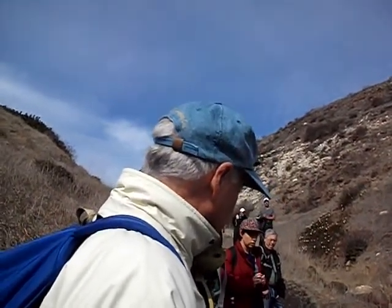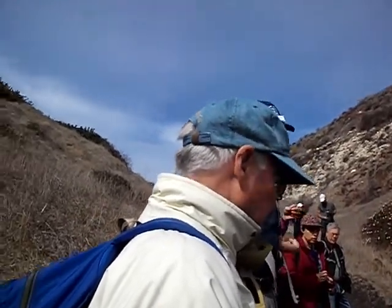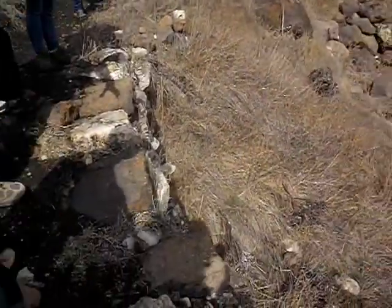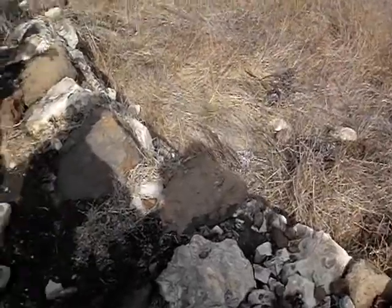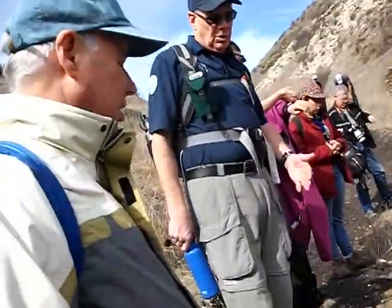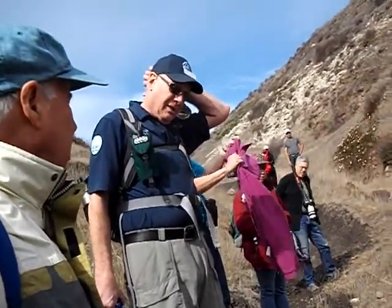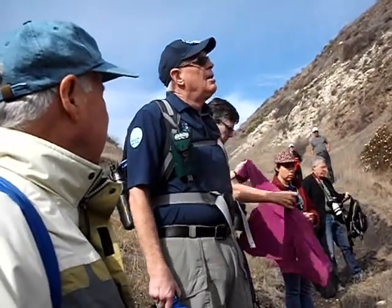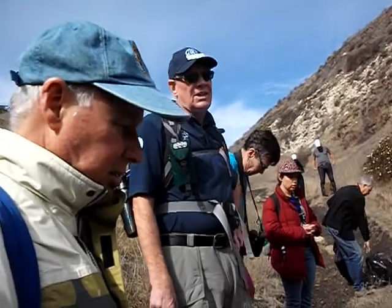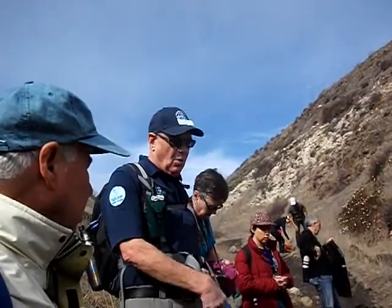What the builders did, and this was one of the skills that the Italians brought over with them, was they used the small stones as chinking, or the equivalent of mortar, between the larger ones. And these retaining walls have been here for, oh gosh, almost 160 years now, some of them. So you can see how well they last.